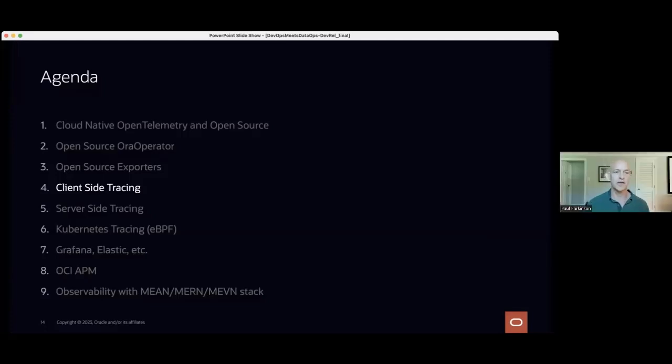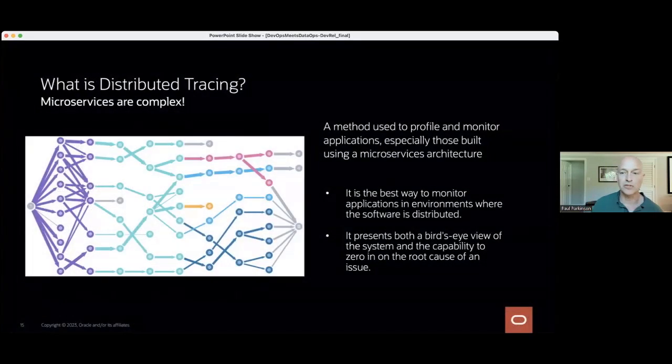Okay, excellent. So I'm going to start going into some of the, again, this is all OpenTelemetry based. So that is the theme of this. So I'm going to talk about some of the client tracing and server-side tracing that conforms to the OpenTelemetry standard that we've implemented at Oracle. So first, what is tracing?